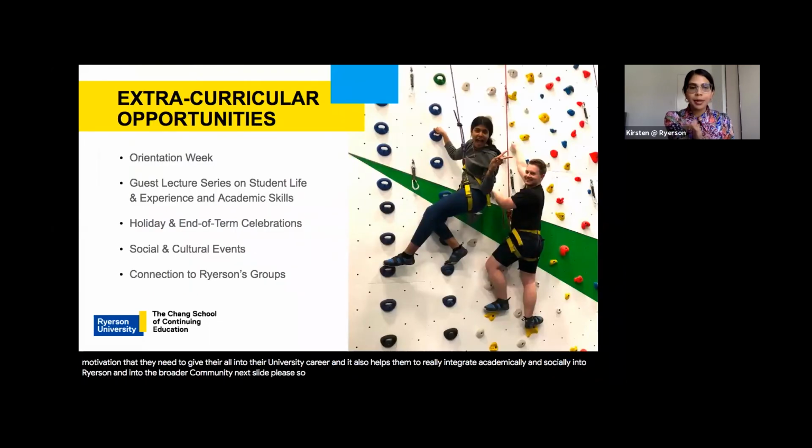So I spoke a little bit about this before, but IUFP does offer a wide range of extracurricular opportunities. We have our own schedule for orientation week, which goes alongside Ryerson's central orientation. We have a guest lecture series on student life and experience, as well as academic skills. So it could be every week or every couple of weeks, we'll bring in a speaker from a different department at Ryerson to come and speak to the students about, or deliver a workshop on, what is plagiarism? What is academic integrity? What does consent mean in social life? So it is a wide range of supports and workshops that cater to the student experience. Like I said, not just academics, but the entire holistic experience of students.